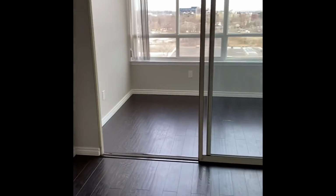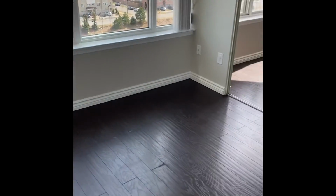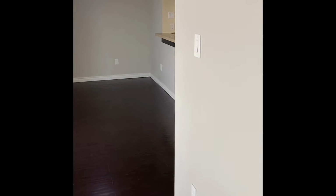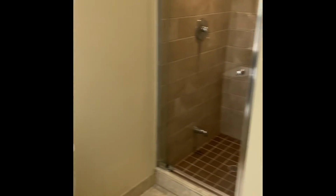And then it has an attached solarium or sunroom, so you can use this for guests. You can use it as a work from home space. The previous renters were using that as a work from home office. And then we're going to come back along, and here is the second full bathroom.